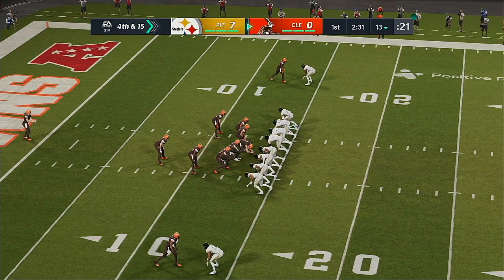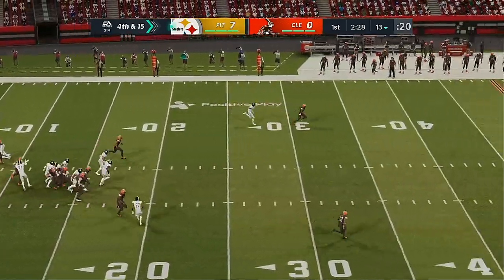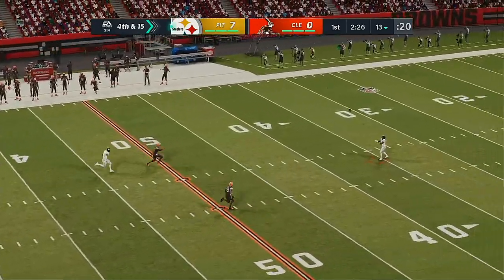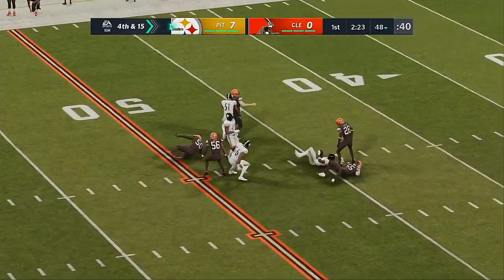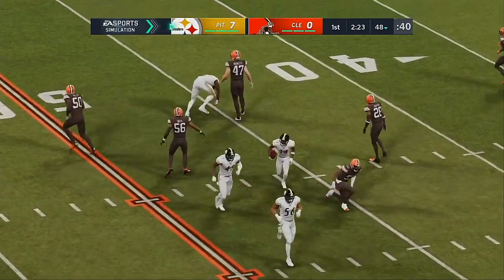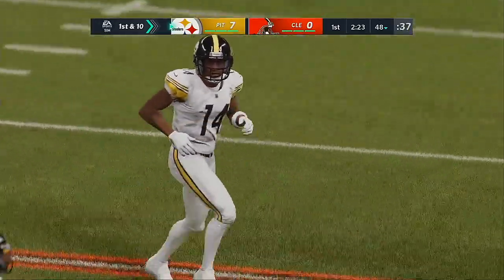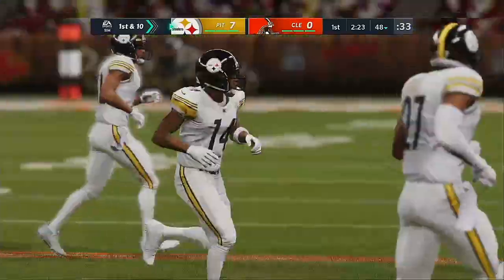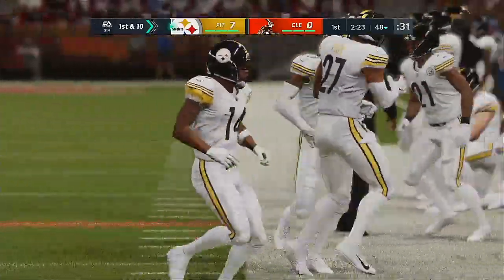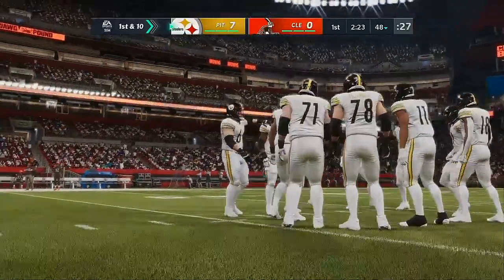On fourth down, here's Jamie Gillen on to punt. It's a 47-yard punt, but they did give up 10 on the return. And the Steelers will go on offense here, first and 10. And Pittsburgh getting set to take the field. They've got a 7-0 lead in the football game as they start out first and 10.